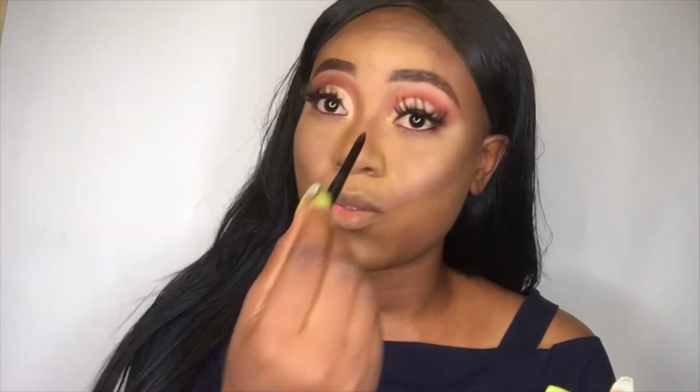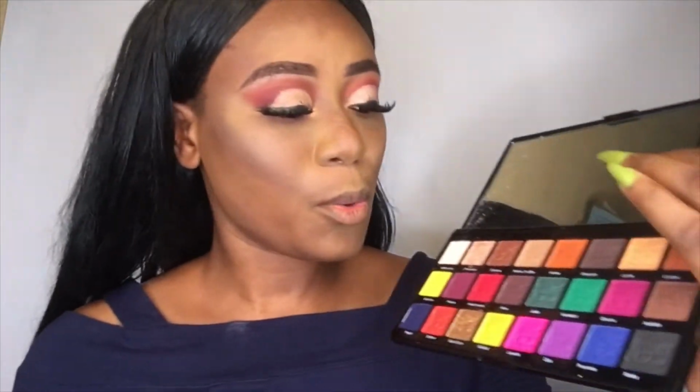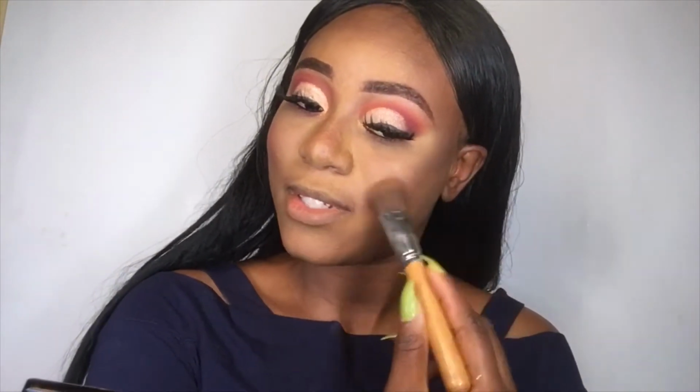So I just used the Classic Cosmetics kajal to line my waterline. I'm going to go with the same eyeshadow palette. I will be using the same Heart Eyes as a blush. It's so pigmented. It's really pigmented, so a little goes a long way.